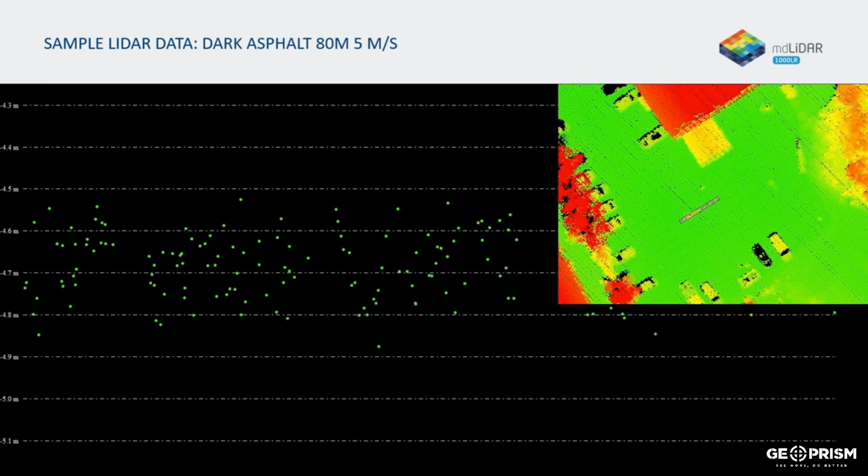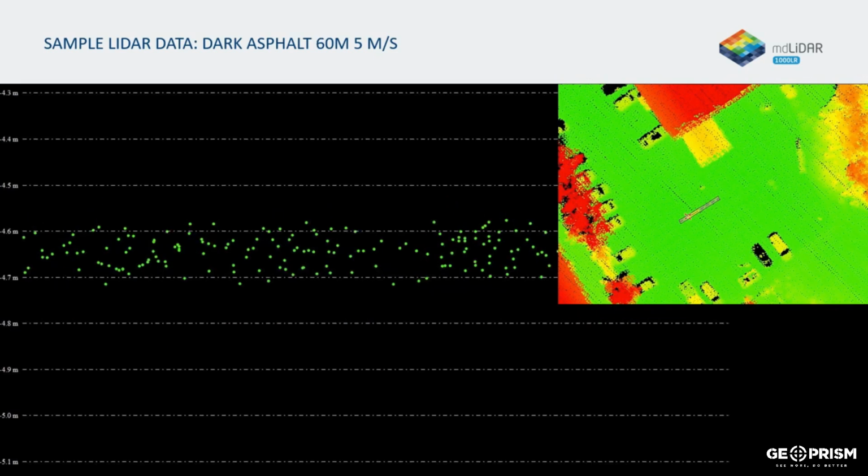As we move down, again coming down to 80 meters, still at 5 meters a second, we're seeing more like 20 to 25 centimeters as far as the noise thickness of that envelope. And keep on cruising down. We're going to get down here to 60 meters, still at 5 meters a second, and you can see that now we're at about 10 centimeter thickness as far as the noise envelope for the point cloud.